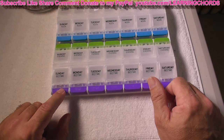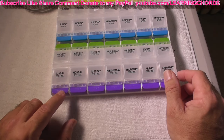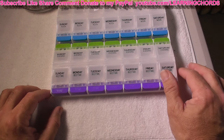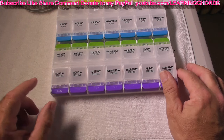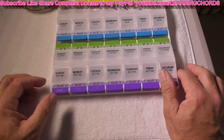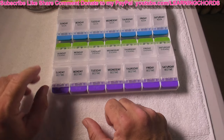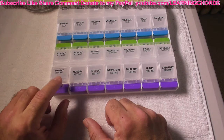And some people were saying if you have a dexterity problem, don't get this because you won't be able to press the button because it's so difficult to press. Well, maybe if you don't have strength in your fingers, that could be the case. But I would think, I could be wrong, I would think pressing a button is a little bit easier than getting in there and lifting up a cover or a cap or whatever you call it. So let's press this. That's not that hard to do.